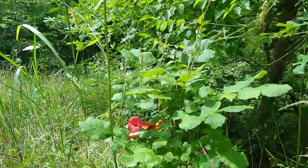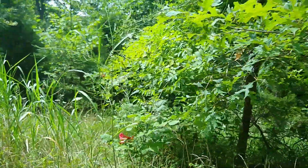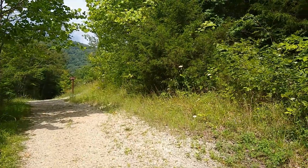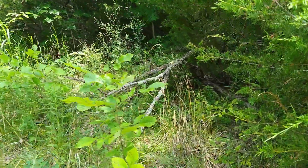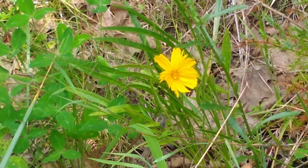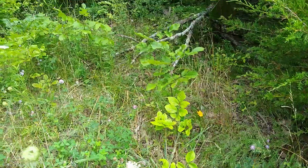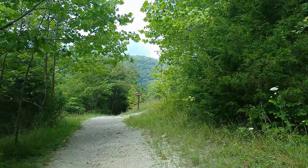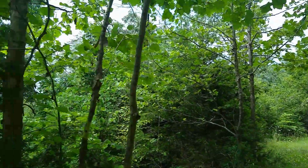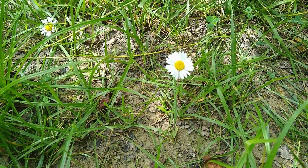And here we go. Beautiful trumpet vine. Having fun, folks. The trumpet vine. Look at how beautiful that yellow flower is. Wow. Just fabulous. Beautiful daisy.